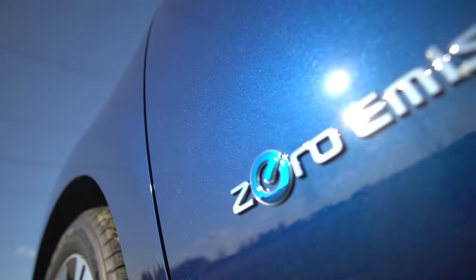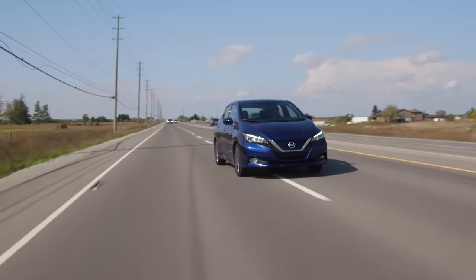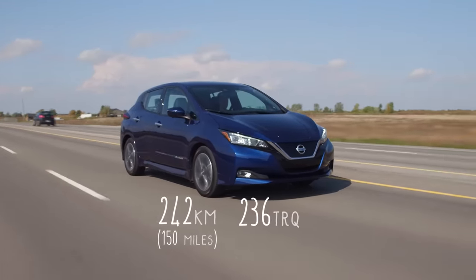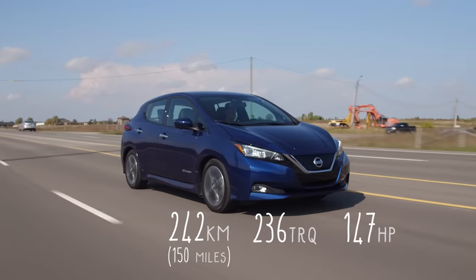Nissan Leaf. So continuing with Eco Month, it's another fully electric car. But Eco Month never meant full eco. We tried, it was just too hard. So let's get to the range, torque, and horsepower. The range is 242 kilometers. It has 236 pound-feet of torque and 147 horsepower. Those are all pretty good numbers.